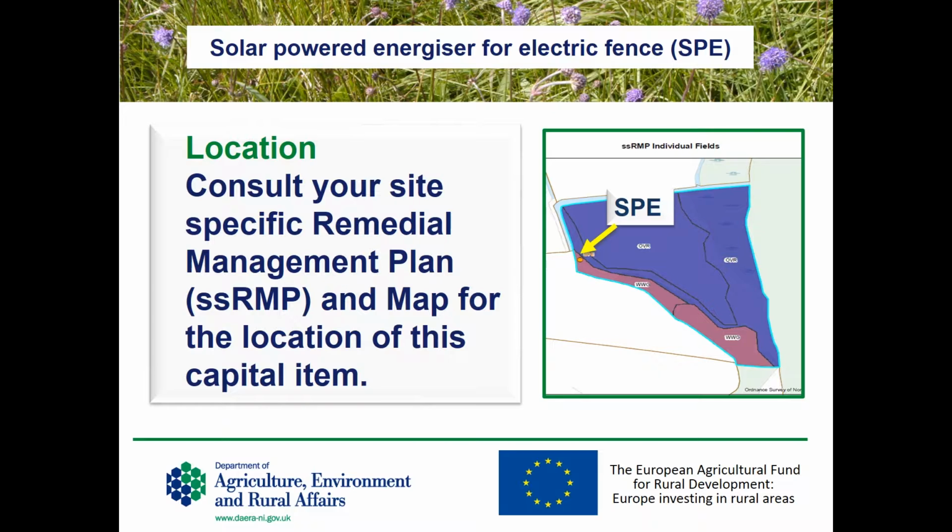Please consult your site-specific remedial management plan and map for details of the location where the SPE, that is the solar-powered Energiser, must be installed. To view your map, log on to DERA Online Services, select EFS, and then select EFS Hire Agreement. Then scroll to the end of your scheme agreement documentation and you'll find the Download Site-Specific Remedial Management Plan Map facility. When you press the Download button, you will then be able to view each of your scheme fields in detail. The solar-powered Energiser for electric fence will be denoted by an orange dot and the abbreviation SPE.